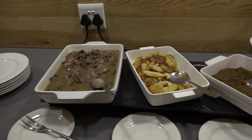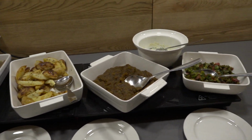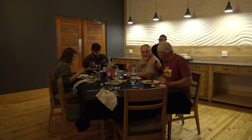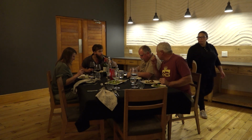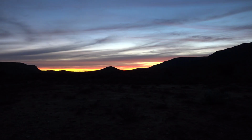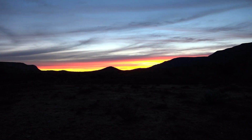Well, that's 1 down, 3 to go for Kent. The boys head back to the lodge for an amazing buffet-style dinner, and then grab a refreshment and enjoy the world-class sunsets at Royal Karoo.